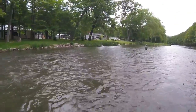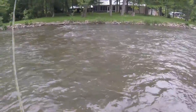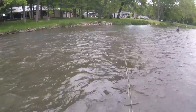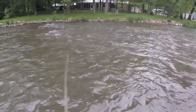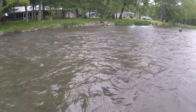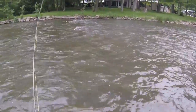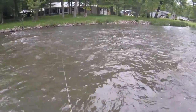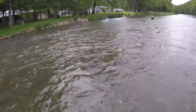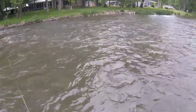ISOs, blue-winged olives, caddis, midges, crane flies, just unbelievable what they have to eat here. I don't know how I missed that fly. I totally missed him. Like, I could see down his throat into his gills.